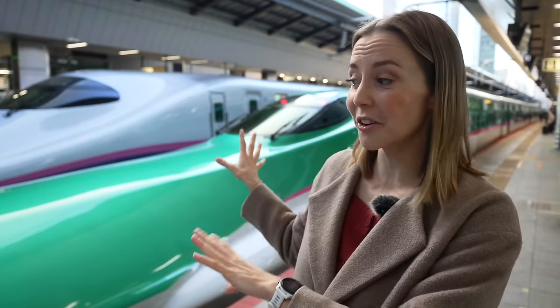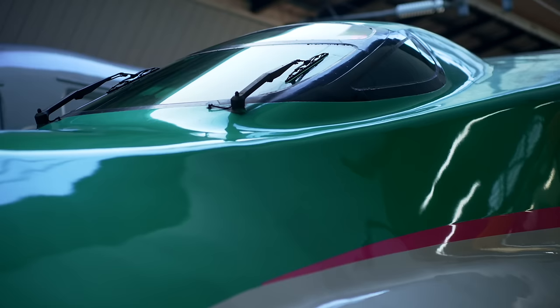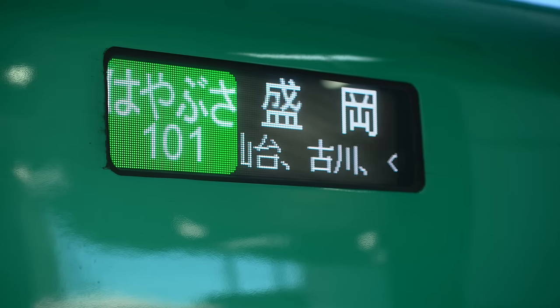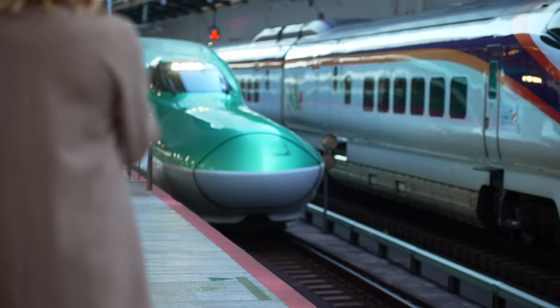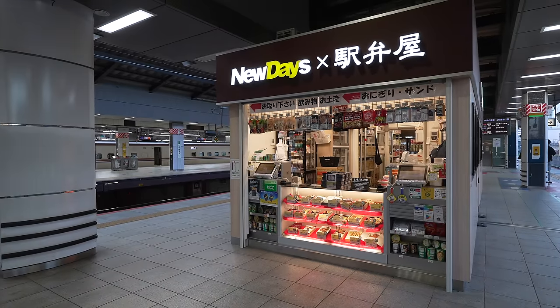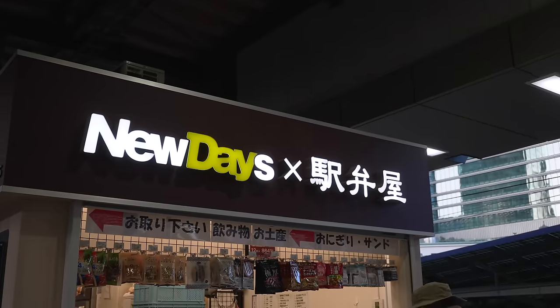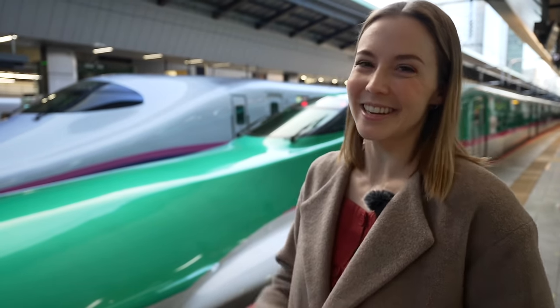Right away, you'll probably notice that the train is a bit different from the most commonly seen Shinkansen in Japan. It's because this is the Hayabusa 101, technically the fastest bullet train in Japan, which is very exciting. It's very, very different from the other ones, and especially inside the Gran class. If you want to get a bento box for lunch, you can grab that from the New Days convenience store. And I'm so excited to see everything that they've got inside. Let's go.